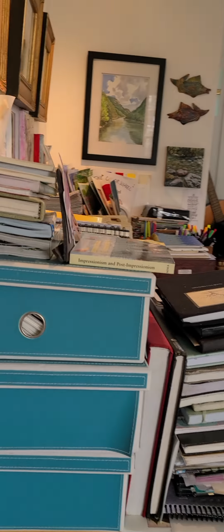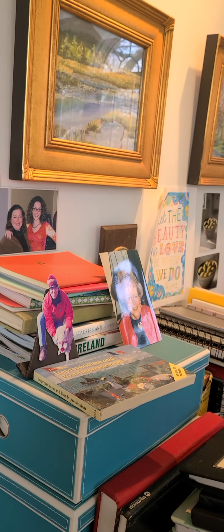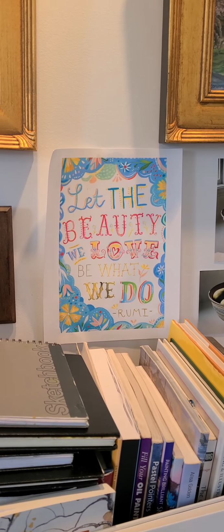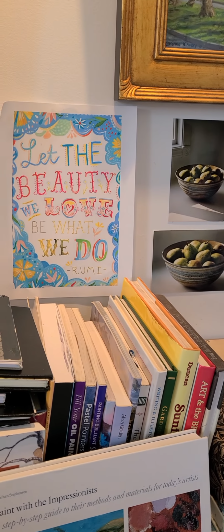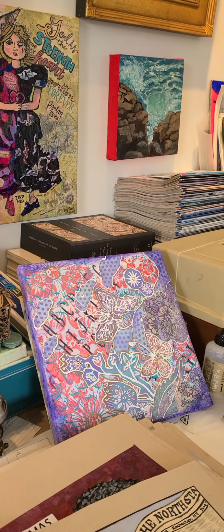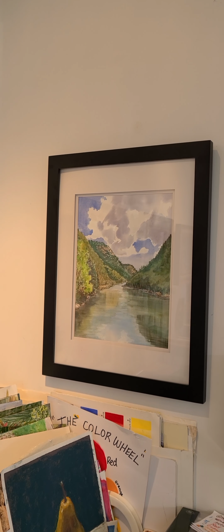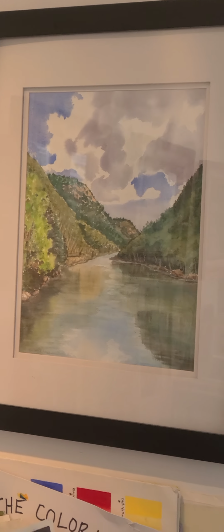And cards. These are all cards that I've made from my photographs from out west and from trips and scripture and all kinds of things. And let beauty we love be what we do, from Rumi. And as you can see, I've done all kinds of different art. These are pastels up here. Watercolor, one of my favorites right there. It's from the Adirondacks, where I paint quite often.